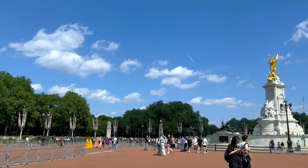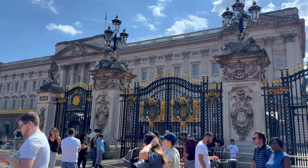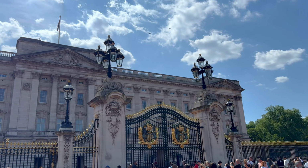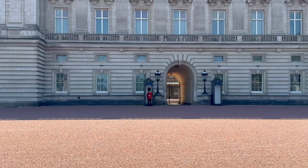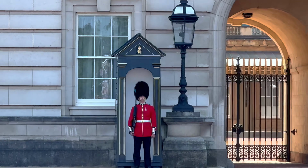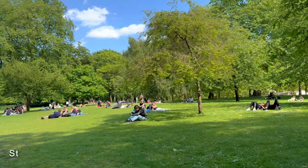We made it to Buckingham Palace, always a cool place to visit. This building is absolutely insane. Unfortunately, the Queen was not home today, so I didn't get a chance to meet her, but we got to see some of the always hilarious King's Guards posted up. We're on the hunt for Big Ben, boys and girls. Big Ben.